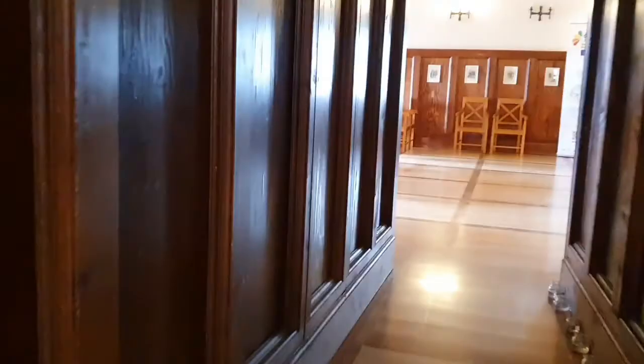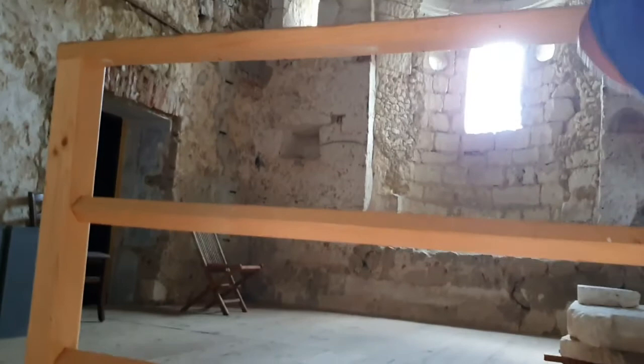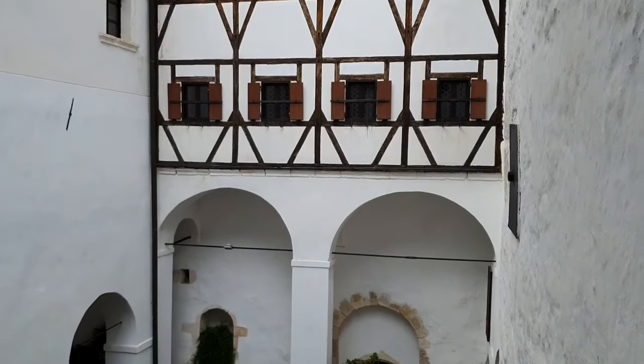Okay, so let's go now. Proceed to another room. Let's go, guys. The chapel was built around 1260, with the Romanesque apse and two narrow Romanesque windows. For seven whole centuries, the chapel served its purpose, and in the 17th century, it was dedicated to Saint Philip. Oh, there is a Saint Anne. Look at that.